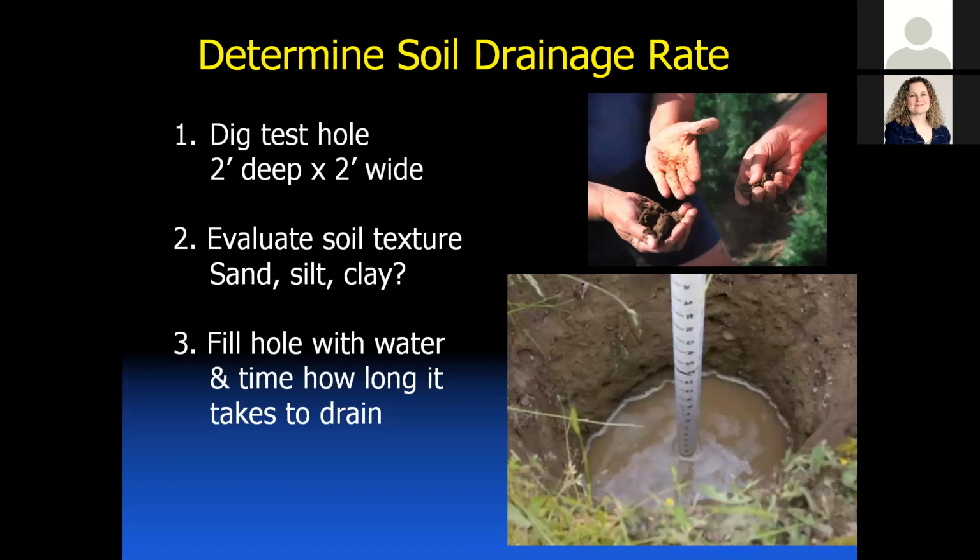Once you have confirmed the location is free from underground infrastructure, it's time to dig that 2-foot by 2-foot hole you'll use to determine your soil drainage rate. And as you dig, rub the soil in your hands to learn a little bit about its texture. Is it gritty sand? Is it slick like silty soil? Or maybe it's sticky with a lot of clay component.